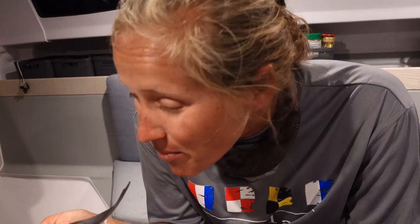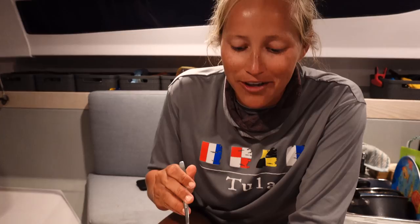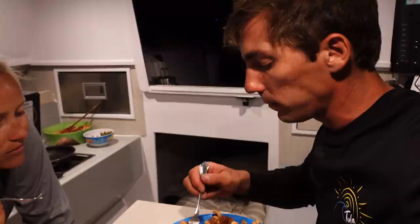How is it? Melt in your mouth. This is why we can't go to restaurants and get fish, because everybody overcooks it. Or it's frozen. Yeah. Like, fish should melt in your mouth. If it's rubbery, or if you can't cut it with a fork, it's overcooked. It should be flaky and tender. Not mushy though.